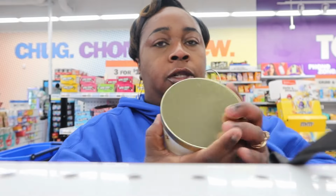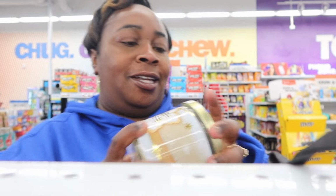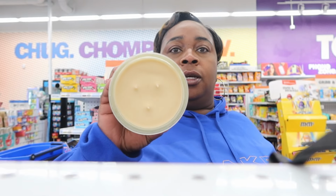And they have some good ones. Let me see this one. Vanilla snowflake. It's definitely giving Bath and Body Works. Smells good too. I might get this to put on the bookshelf. Yeah, I might get this one.